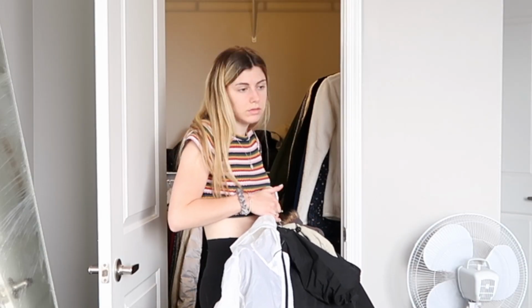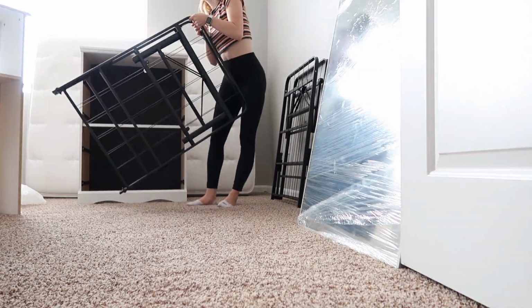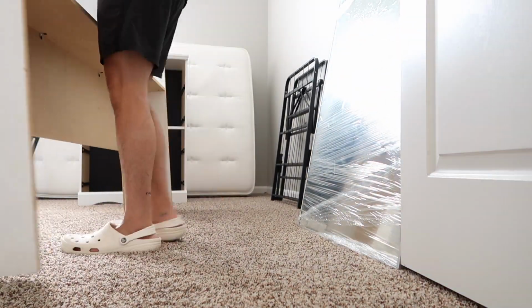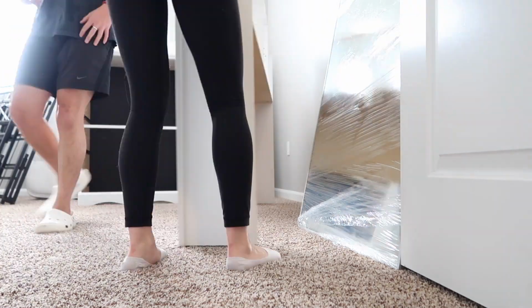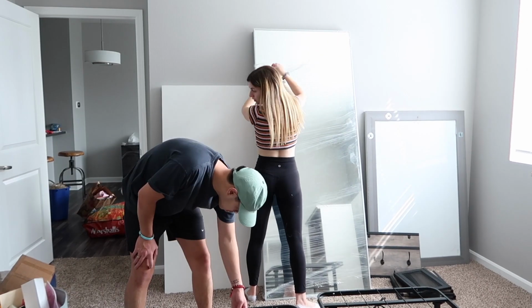Okay, do I not look so confused? I think I was trying to figure out where things were supposed to go, like in the bedroom, the whole setup, but I just looked so dead and confused.